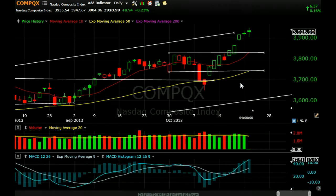So again, it's Tuesday, so a couple of names that expect some pullback and stuff like that, but at the end of the day, the stuff looks very, very healthy. It's a pullback to get back long to get into the dips versus trying to short or anything like that.